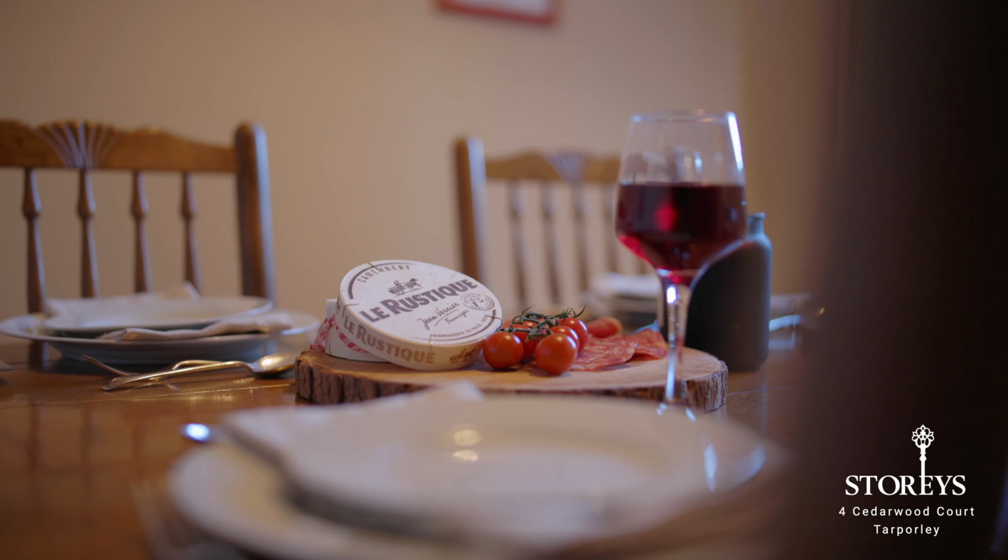And to the first floor are 4 bedrooms, 3 of which are doubles, and there's windows all around taking in some splendid views.